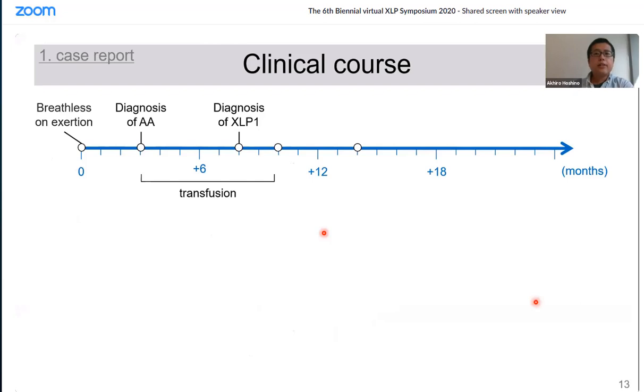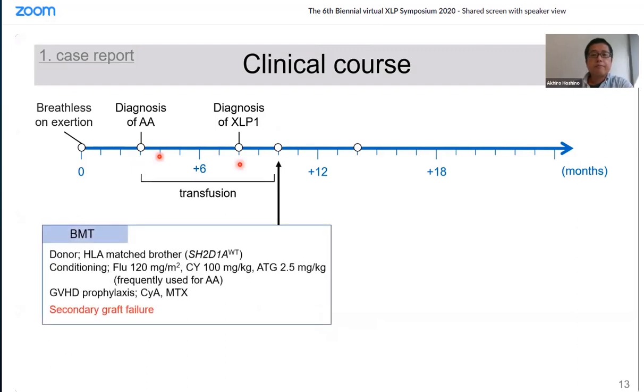Now, let me return to the clinical course of the patient. He developed breathlessness on exertion and was diagnosed with aplastic anemia 3 months later. Further 5 months later, the diagnosis of XLP1 was made. Fortunately, he had an HLA-matched brother with wild-type SH2D1A gene. He underwent a BMT with conditioning regimen of fludarabine, cyclophosphamide, and ATG. This regimen is frequently used for aplastic anemia.